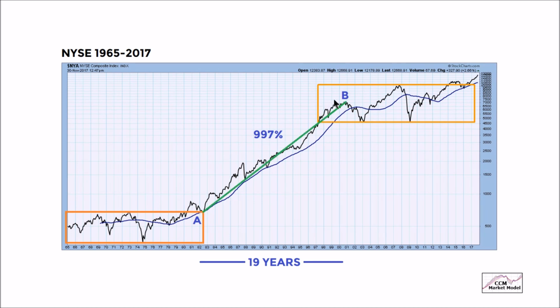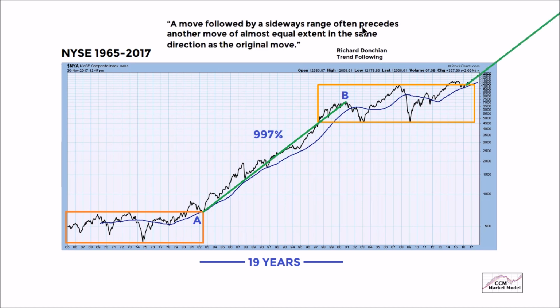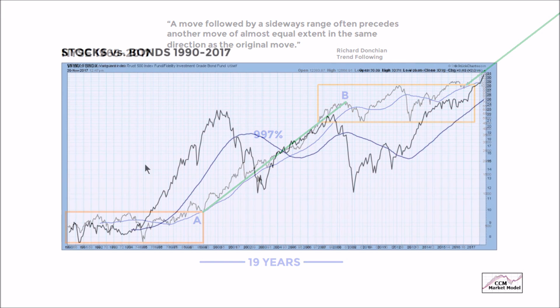A move followed by a sideways range often precedes another move. This would be the second move here, of almost equal extent in the same direction as the original move, telling us that we could copy this line here and paste it here. If the expression held, we would see another move of almost equal extent in the same direction as the original move. This is the original move.